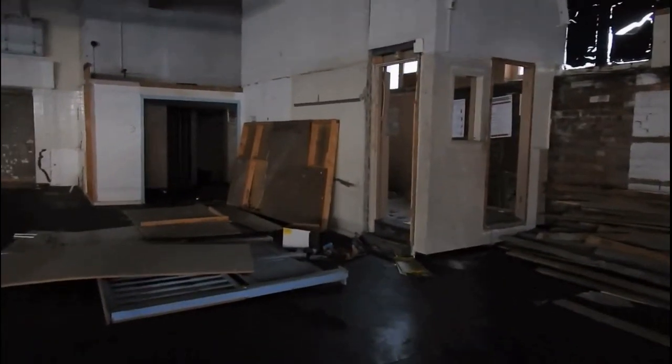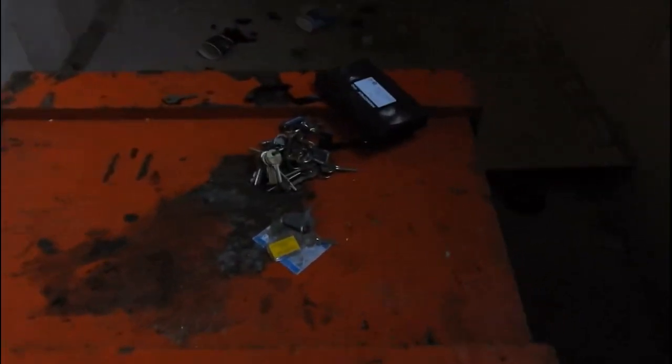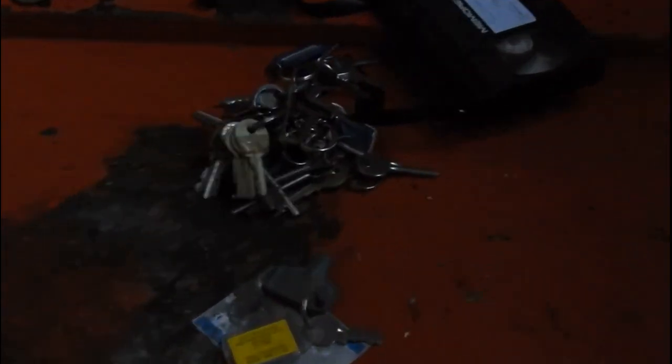First room, what will we find? This looks like a side office room. Oh, looks like a safe. Keys. Video cassette. Dun, dun, dun. The plot thickens.